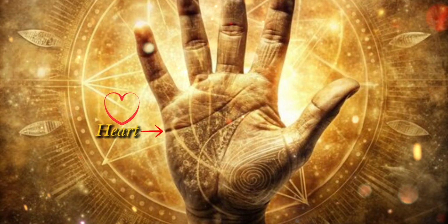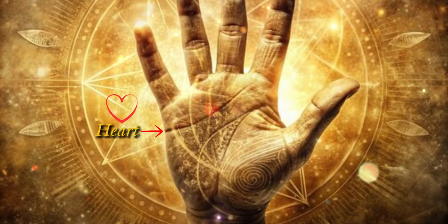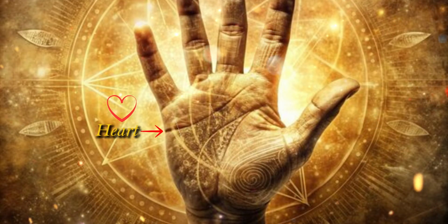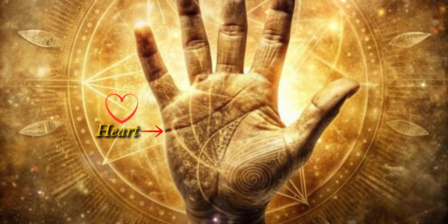If there are one or more circles on the heart line, or it is divided into several sections, or there are some short, thin lines crossing the heart line, it usually means he, she is not very happy with his, her current love life.